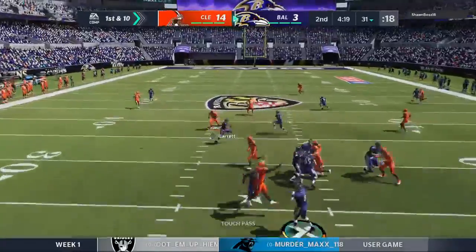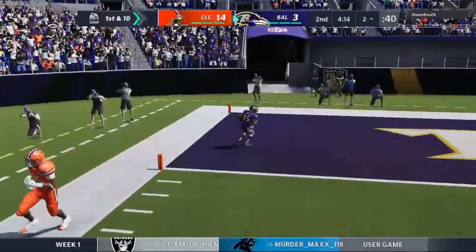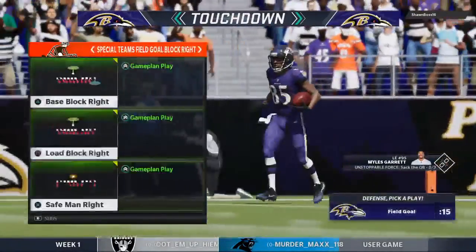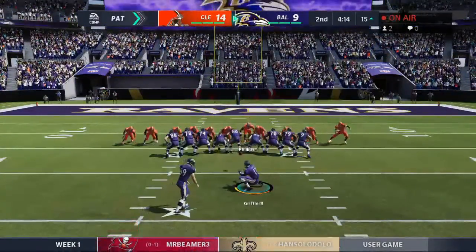From the gun, Jackson looking deep for Gabriel. And this will be caught at the 30, and all the way in for a Ravens touchdown. Taylor Gabriel, 69 yards. And the Ravens draw a bit closer.